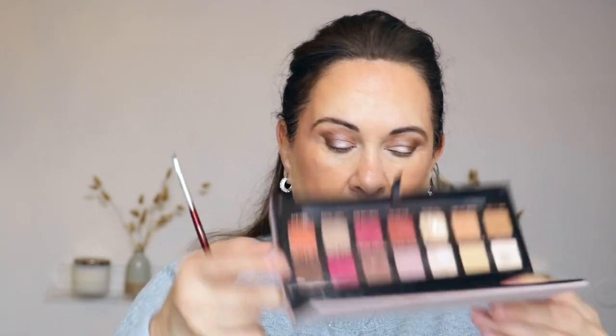Let me go back in and take this really tiny brush from BK Beauty. This is the 208, and I'm going to take the darkest color in the Renaissance, this Cypress Umber over here, and I'm going to just at least put a little bit of something on my upper lid. Okay, that's not bad, right?